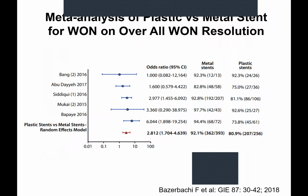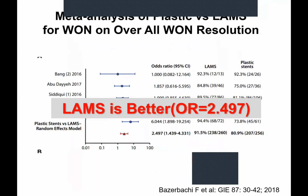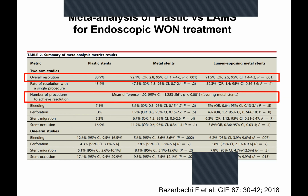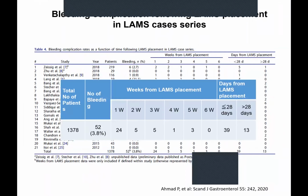There's another meta-analysis concerning overall wound resolution. The metal stent is better with significance, and LAMS is also better with significance compared to the plastic stent. They conclude that overall resolution and the number of procedures are superior with LAMS compared to the plastic stent. This is a complication, bleeding. Bleeding occurred in the first 3 weeks, and especially the first 1 week is very high, like this.